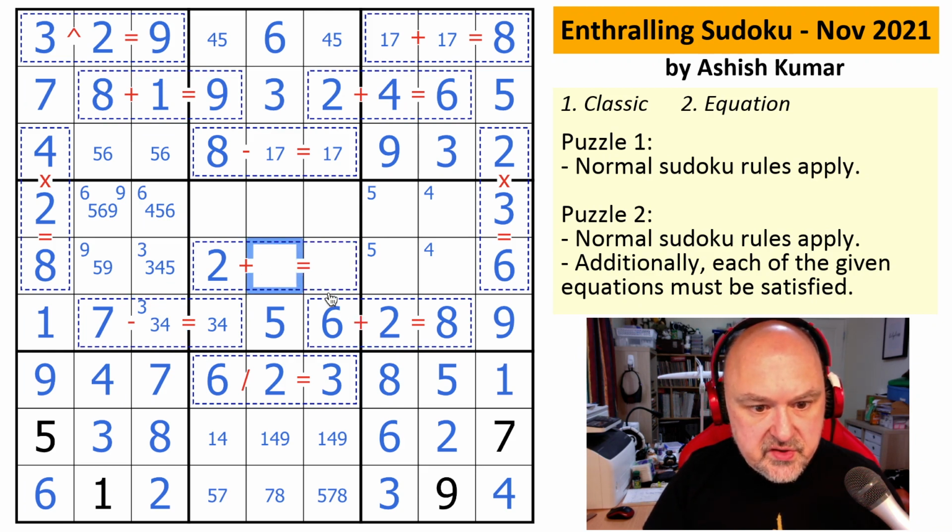Okay. 2 plus 1 equals 3 does not work. 2 plus 2 does not work. 2 plus 3 equals 5 does not work. 2 plus 4 equals 6 does not work. 2 plus 5 does not work. 2 plus 6 does not work. 2 plus 7, it's got to be 2 plus 7 equals 9. Otherwise, I blow the total.